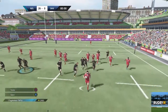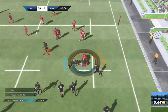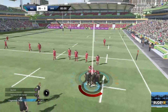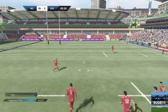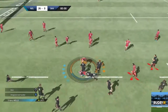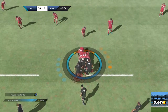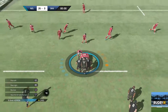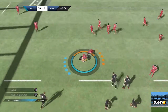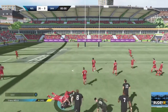There's room on the outside. The referee says that's a ruck. The ball should come out. An attempt at a tackle that went nowhere. Ball taken by Murray. They're having to commit more numbers to the ruck. Ball's free. Missed tackle.